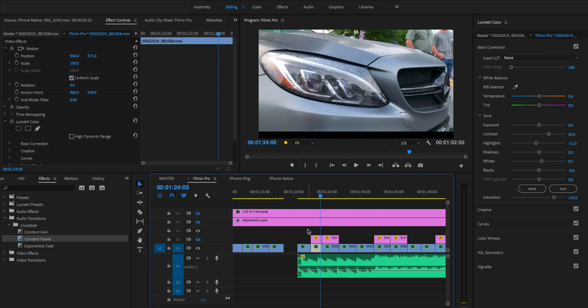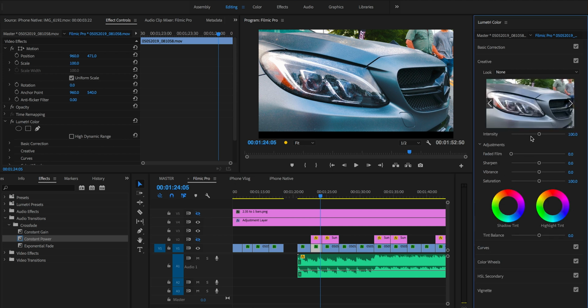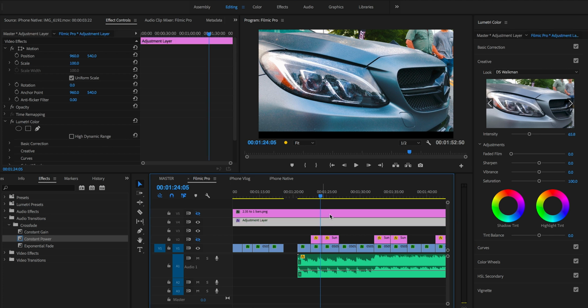So if I slowly build it back up, I turn on my initial Lumetri adjustments where I cooled down the footage. Then I turn back on the LUT by Daniel Schiffer, which really gives it a nice kind of orange and teal look, very subtle. I dialed down the opacity. You can see that here in the Creative tab. And when you dial down the intensity, here's the LUT layer, and I have it dialed down to 65.